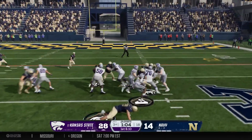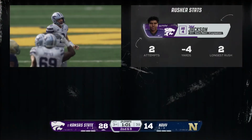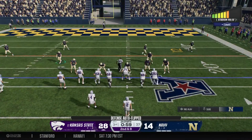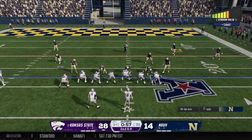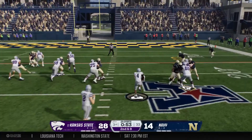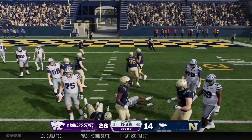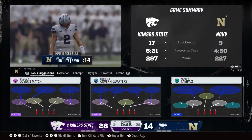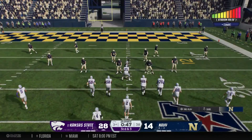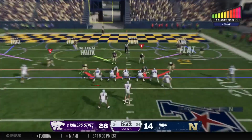Keeping it on the ground with the single back. Finds a little bit of room, gives him a couple down to the 23. Picked up 2 yards on that last one. They need 8 on 2nd down. The give to the back. Jukes his way for more. Tough run, gets it into the red zone, and they knock him down at the 17. And the Wildcats are at the line looking to convert on 3rd and short.